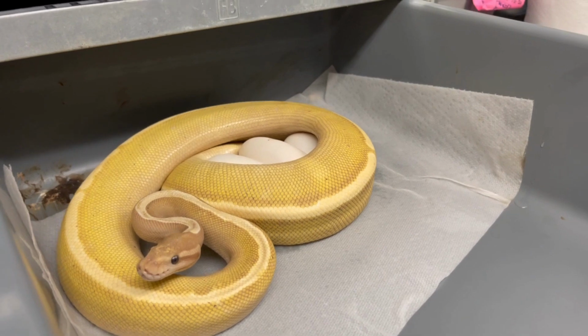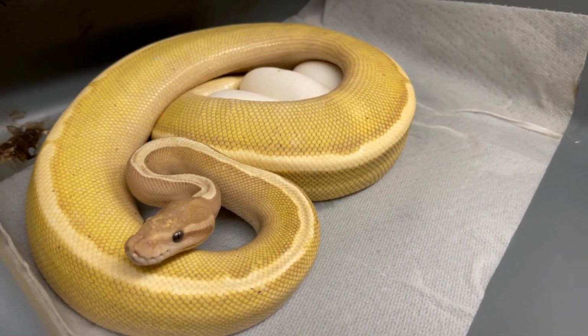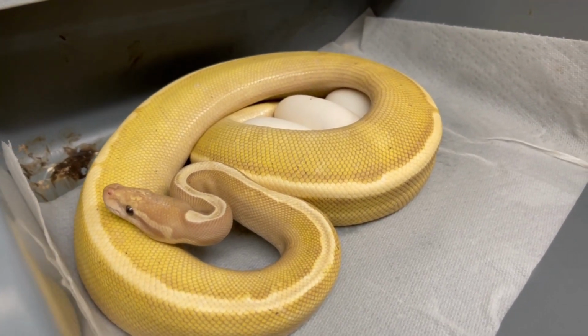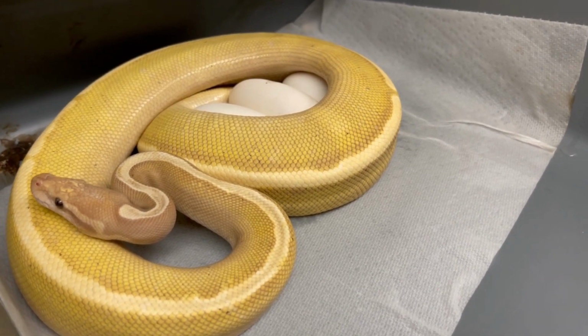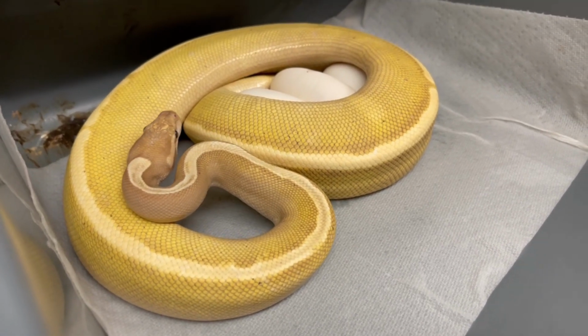All right, look what we just saw. Pablo snuck in here and caught her in the act, and we let her finish up. It looks like she's finished up. Very small snake. You know what though? She's small and she produces every single year. She doesn't eat a lot, but she produces every year. Small clutches, but she produces every year, and that's what you want.